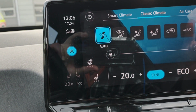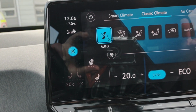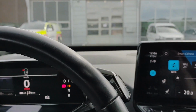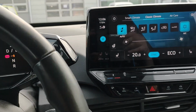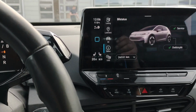At the end of this month and the beginning of May or beginning of June. They said the car's going in to change the 12 volts battery and get the new update. So yeah, that's coming next.